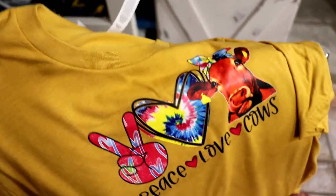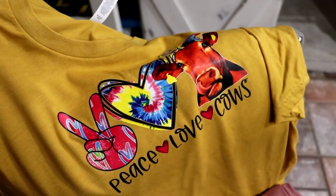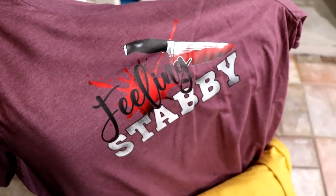This one's for me because I love cows, and my goal is to one day have a big enough property to have some cows of my own. But I wanted this shirt for myself. My friend loves true crime stuff, so we made her this one, and then that's it for right now. But yeah, we've been super busy making a bunch of new shirts.